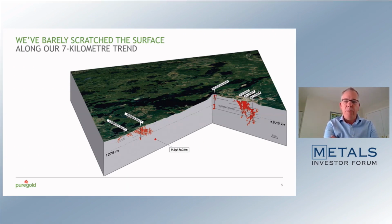That all came from that one discovery deeper down in the mine. And at the time, it was the lowest cash cost mine in the world. Shifting across to our project, we've got resources and reserves defined down to about 1.3 kilometers. We've got our own version of the high-grade zone sitting right here.